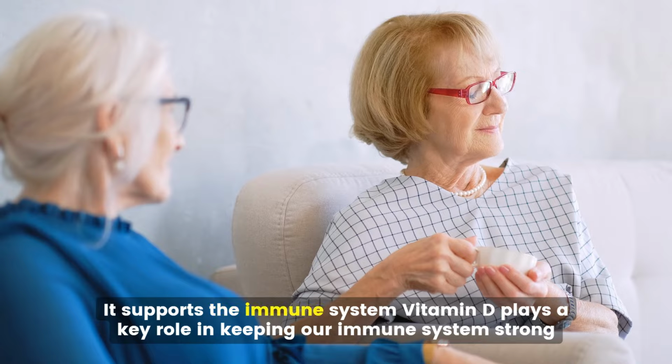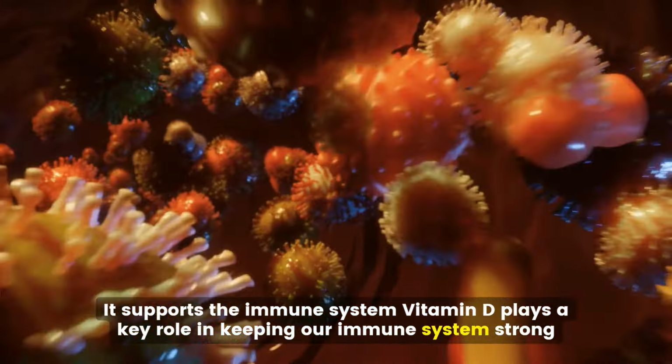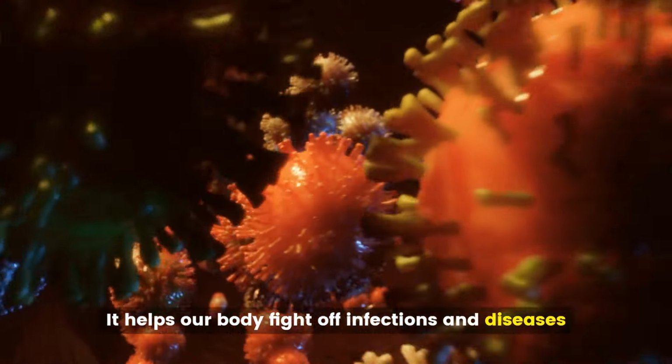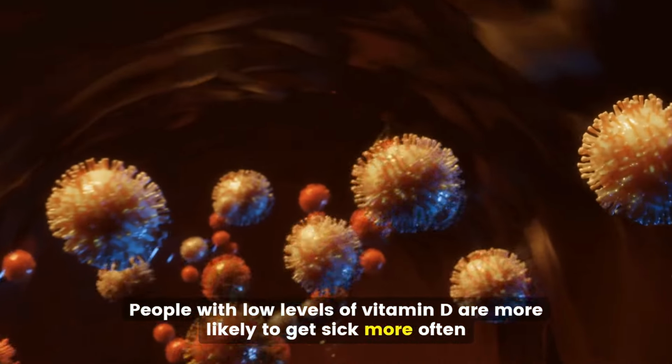It supports the immune system. Vitamin D plays a key role in keeping our immune system strong. It helps our body fight off infections and diseases. People with low levels of vitamin D are more likely to get sick more often.